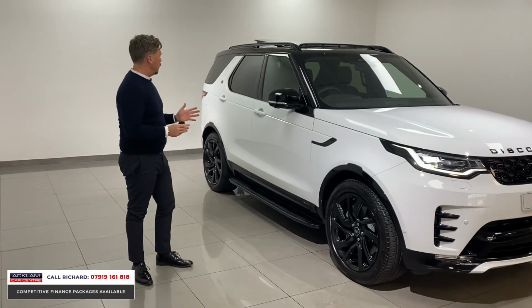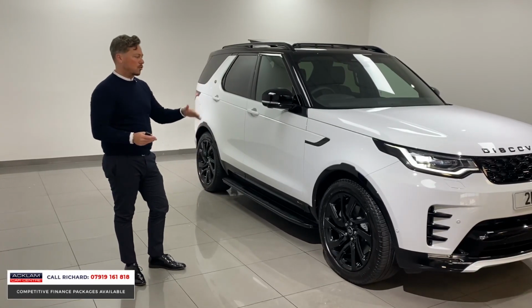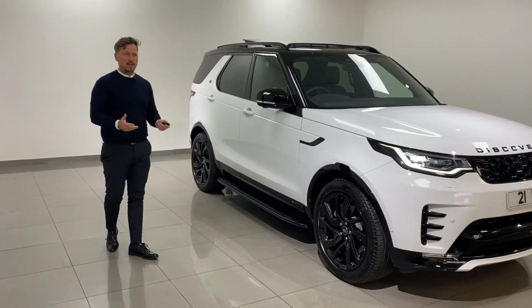And this one, beautiful condition and brilliantly styled, contrast styling with the white and the black. I love these cars. Absolutely phenomenal.